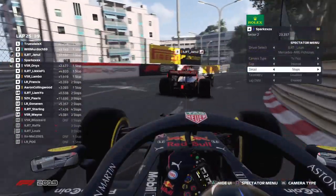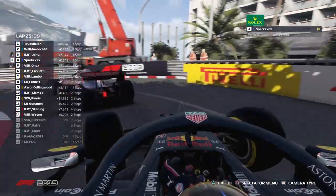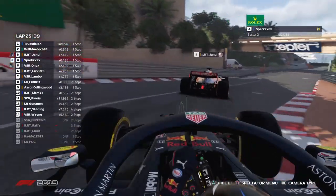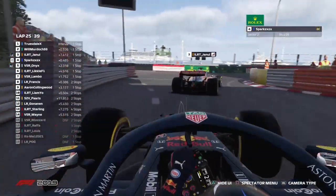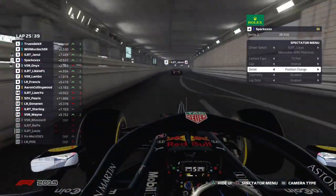And we might as well bring up then how many stops these guys have done. Sterling leads the way then. 4 pit stops so far for the Ferrari driver. 2 for Francis, Liam Yo, Paris, Gonanen and Wayne. Everyone else is still running 1 pit stop. Rafa, who retired a few laps ago, had already completed at least 3.